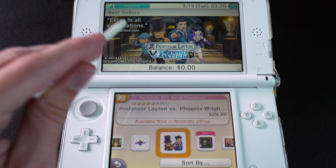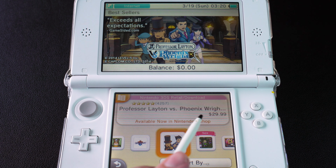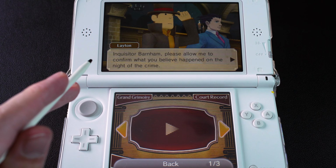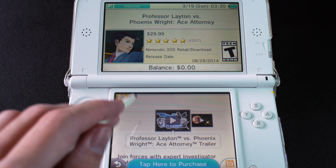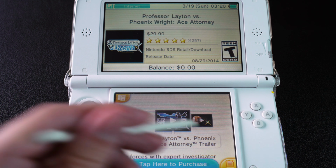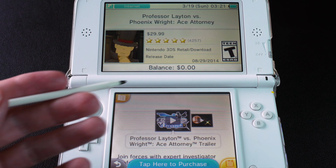Professor Layton Phoenix Wright. This game I gotta add to the wish list as well. This one goes up in value quite a bit. It's a crossover between Professor Layton and the Phoenix Wright games, or those characters, I should say. The physical copies for this game go for at least $170 used, and I don't feel like paying that much for a game. That's just kind of nuts for me. So grabbing this at $30 is pretty awesome.